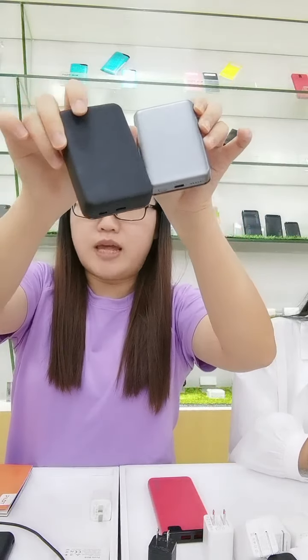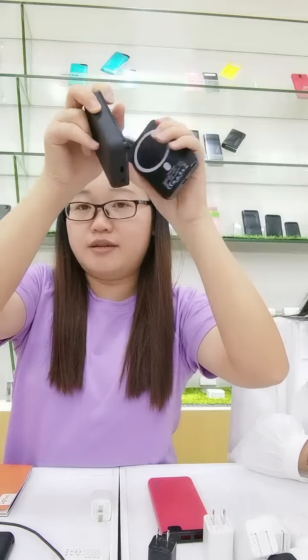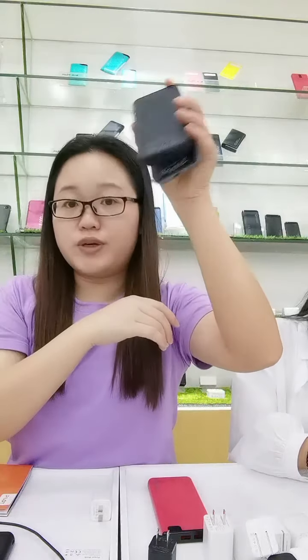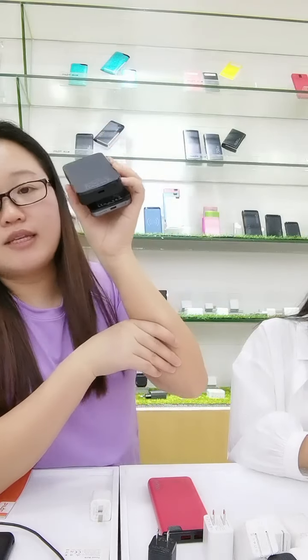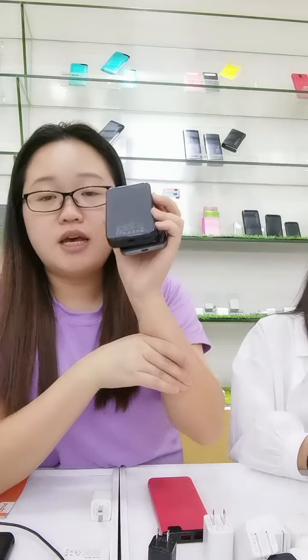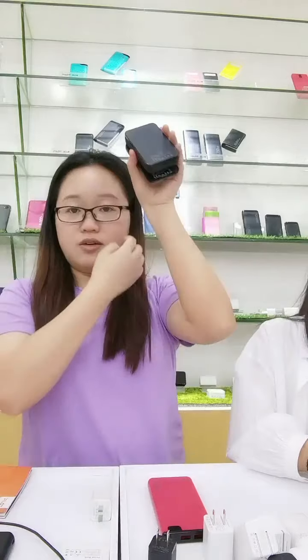And we can customize your logo and color and package. The MOQ is 3,000 pieces, but if you would like to negotiate, 2,000 pieces. And this one is good quality because we have CE, RoHS, FCC certification for them. Okay.